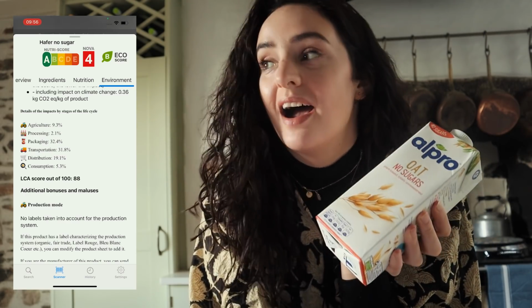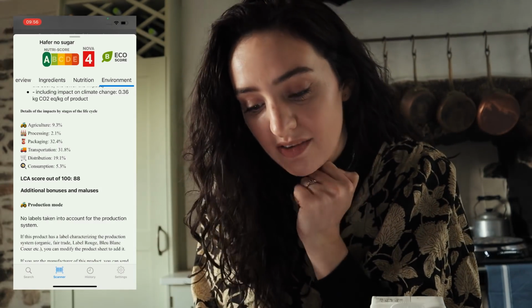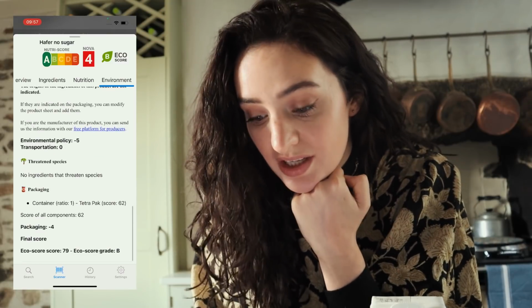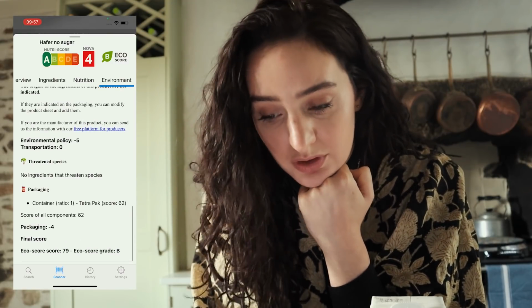It's not something you ever can see a breakdown of on the back of packaging. And I really do reckon that in the future that will be on the back of packaging, because I think people are more and more interested. And so this app is ahead of its game. If you scroll down, it will tell you the environmental policy, so whether there are any species that are threatened by the product, the packaging, and then therefore a final score.